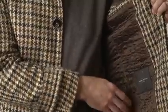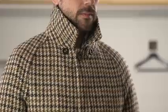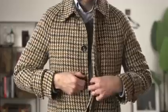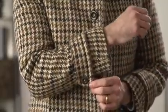This coat is made from a thick wool and also has a quilted inner lining, so it's a very warm coat. And it has a few more subtle details that help make it even more unique and special, like the Prussian collar, raglan sleeves, hidden button closures that go all the way up to the neck, and sleeve tabs.